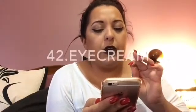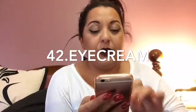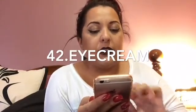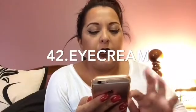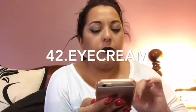Category 42, eye cream. I went from 7 to 5, and my final number is 3. So I like 3 for eye creams. I would be really happy with just 1 backup, but 3 is good for me for now.